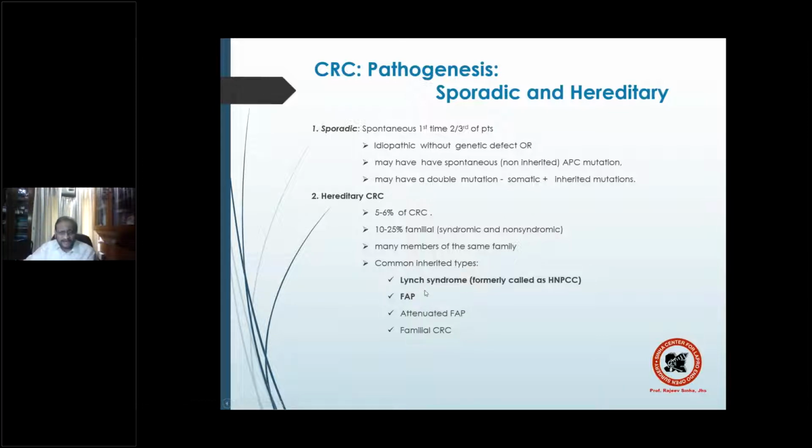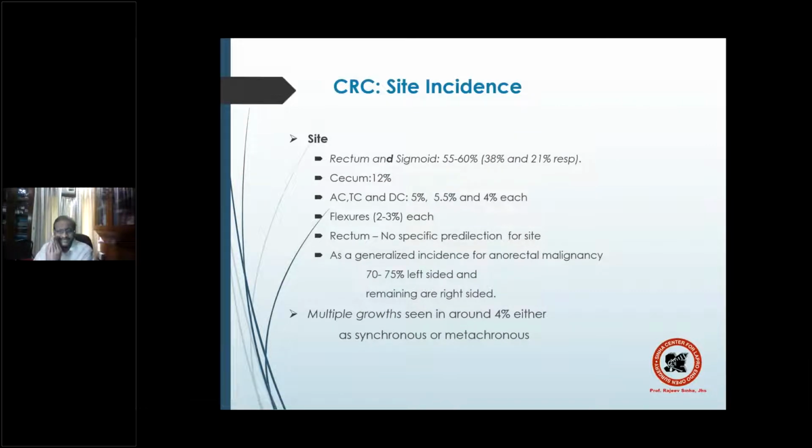The common hereditary types we talked about were the Lynch syndrome and FAP syndrome. Mutated FAP and familial CRCs are less common. Let's talk about the site of CRC. So that covered the genetics of CRC. That was important. That was the minimum which was important. That's why I covered it in a very short and concise fashion.